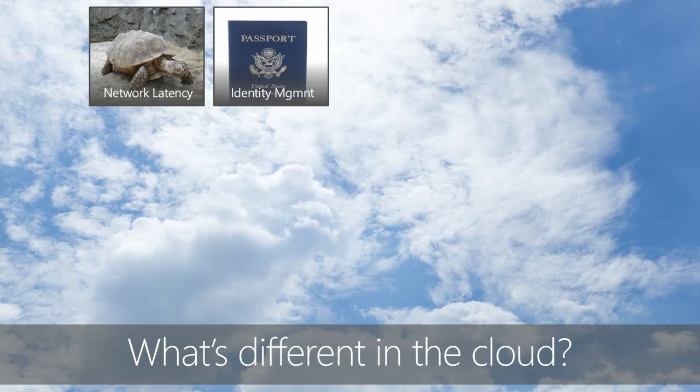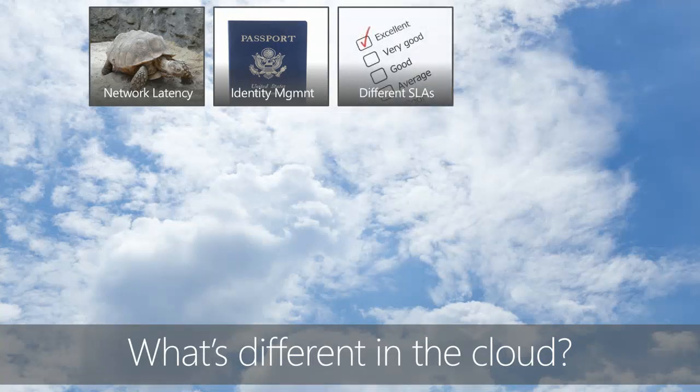You've got identity management. How are you proving who people are? What are they allowed to do? It's a little different when you might not have a shared repository everyone's accessing. You've also got different SLAs. You don't have a throat to choke necessarily when Azure goes down or AWS goes down or any cloud provider. You have a particular SLA that they provide.